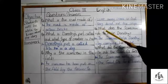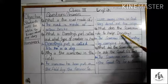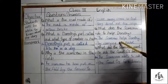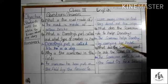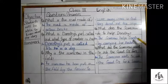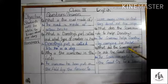Question number D. What does the scarecrow do to help Dorothy? Answer, the scarecrow helps Dorothy by carrying her basket. So how did the scarecrow help the girl, Dorothy? He helped her by carrying her basket.